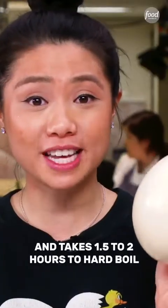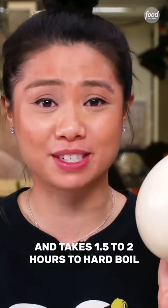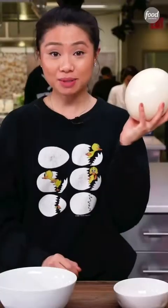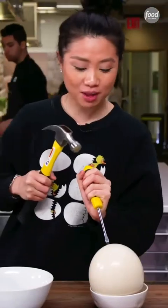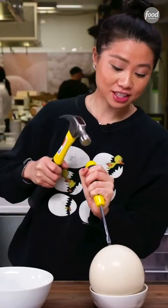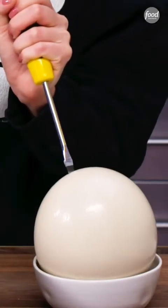Do you know how long it takes for this egg to fully hard boil? 1.5 hours to 2 hours. That's insanity. Now it's time to open this up. I got a little help. My trusty toolbox. You need a hammer and a screwdriver. You're gonna tap along the sides carefully until you break through.